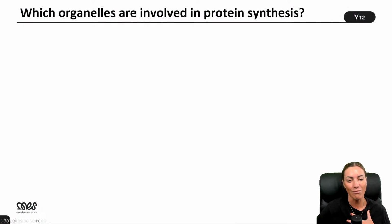For this slide, I want you to name as many organelles as you can remember that you think are involved in protein synthesis, so making proteins, or transporting proteins. Think about your GCSE organelles, but also the stuff we did last week and any A-level organelles that are involved in making or transporting proteins.